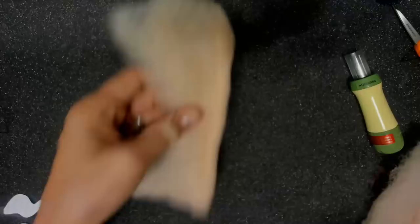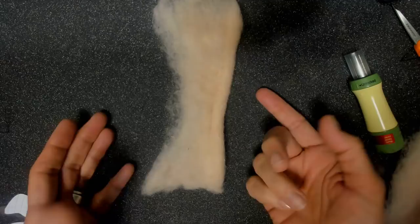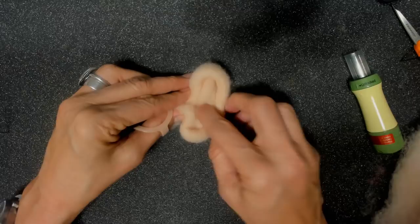Mine's trapped in there. And now we have this big honking piece. So it's just a piece with a big roll on the outside, and all the rest of this is loose and unfelted. But watch what you can do when you play with this. You take this and you start to shape it kind of like your ear. And you know, ears have interesting folds inside of them. So you can kind of squish this around and start to play with what would be an ear shape.